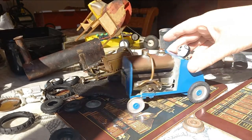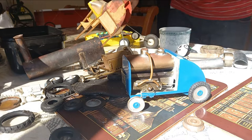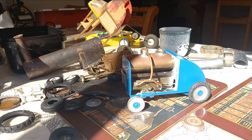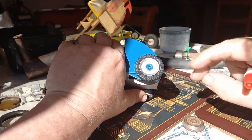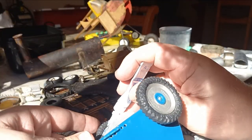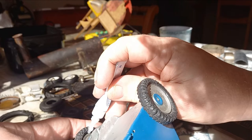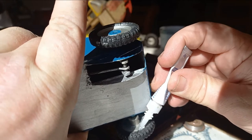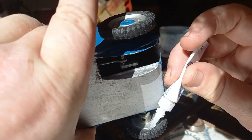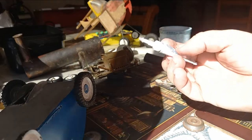So it's had a bit of an oil and it's looking pretty good. What I'm going to do is super glue. These wheels are, you know, pretty stuffed, so just to get them to stay where they are, I'm going to use a drop of super glue on the inside where you can't see it. And on the other one, okay, that looks pretty good.